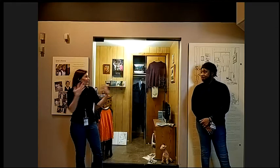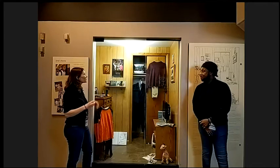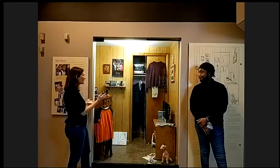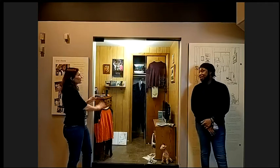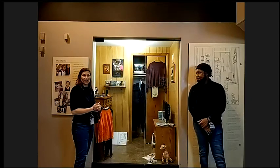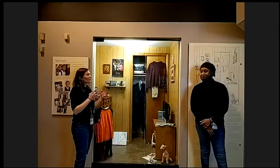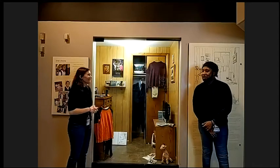So I want to bring June into the conversation here. And first of all, June, can I ask, this is an amazing peek into your childhood years. The room represents June's childhood bedroom from when he was growing up on the south side of Chicago in the early 2000s. And so, June, why did you agree to share your story with us, first of all?